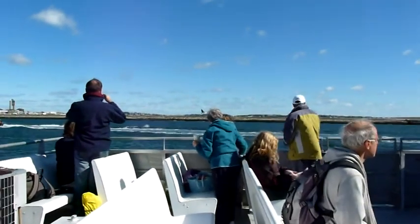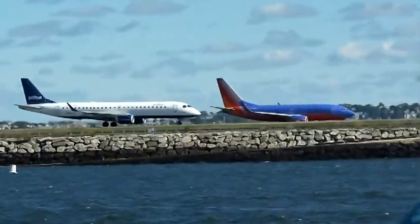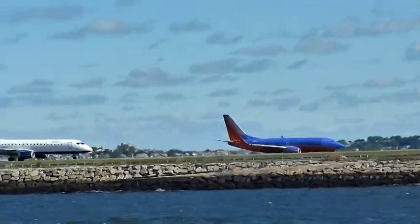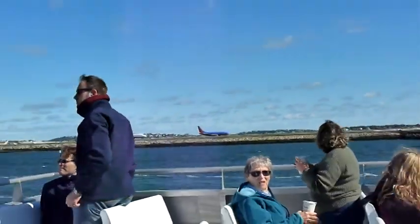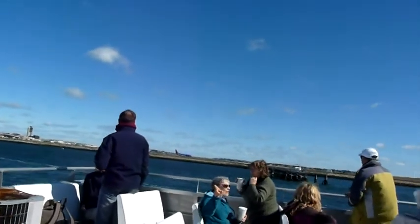And back on our right is Boston's Cargo Container Terminal. You can see a large ship there with all the containers stacked up on the deck. They unload them with those huge cranes, and then eventually the goods are placed on flatbed trucks for distribution throughout the region.